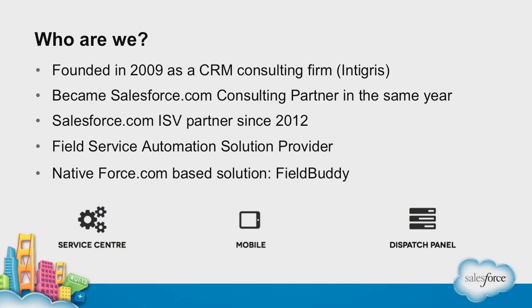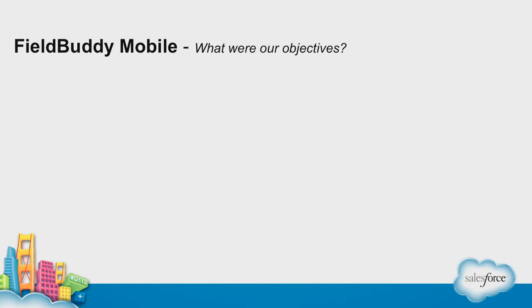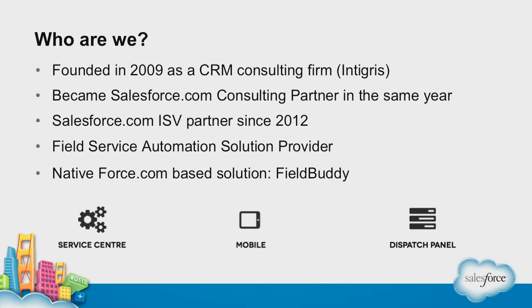What I'm going to talk about today is actually one of the three components that our solution consists of. The three components are the Service Center, the mobile app, and the dispatch panel. The Service Center is where our customer would register their accounts, their contracts, their service requests, their work orders. But the Service Center is also, as we're going to see in the demo later on, where you configure our solution and also configure our mobile application.